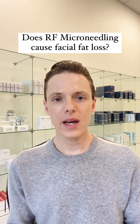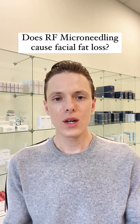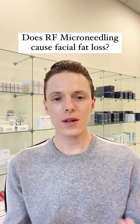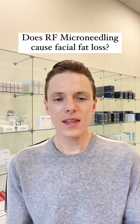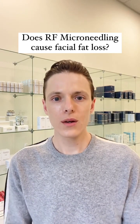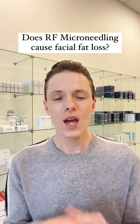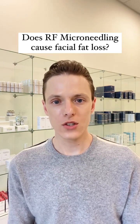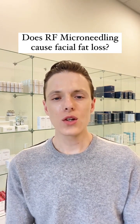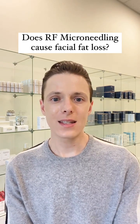We want to get enough inflammation and trauma to create an immune response so that our body heals itself. That's the goal of the treatment. It builds new granulation tissue. Okay, so it's building new healthy skin tissue. It's allowing that to push up to the surface. But if you use too much heat energy, if you're going too deep, you're causing unnecessary trauma to the skin, and that is not good.